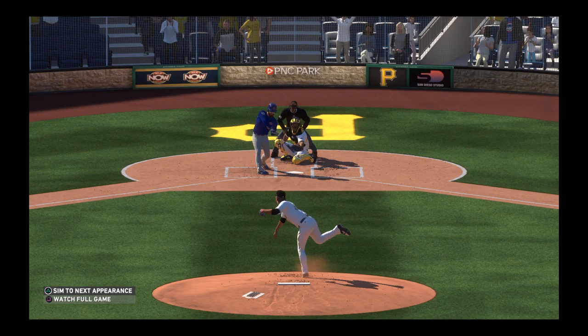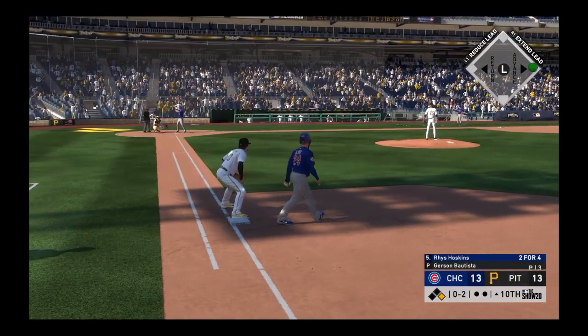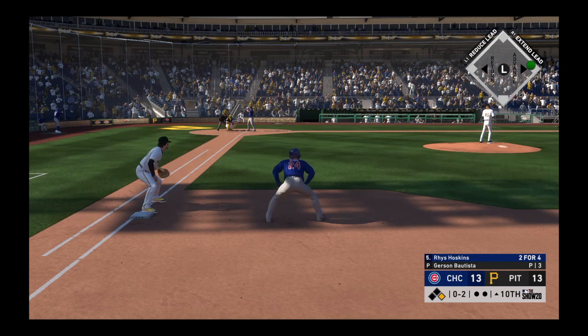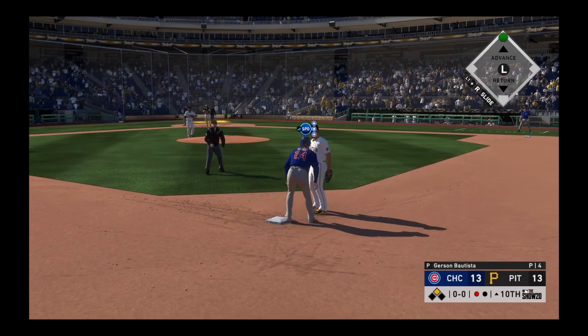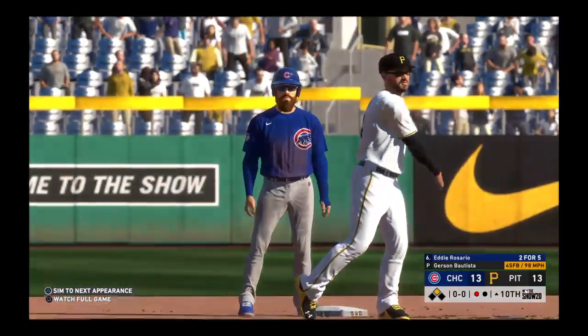Boy, talk about having a day, D-Bro. He gets his fourth knock of the game, but mixed in with one of those four was a round tripper. Not a bad day. Yeah, maybe a handful of games that you can throw out four knocks throughout the course of the year. And meanwhile here, the throw down to second is not in time, and it's a stolen base.